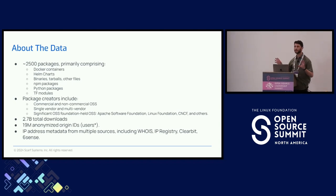This analysis here is scoped to about 2,500 packages that are distributed on Scarf. This is largely Docker containers, Helm charts, binaries, tarballs, language level packages. We looked at JavaScript and Python, and then also some Terraform modules as well that were being distributed. So both commercial, non-commercial open source, single vendor, multi-vendor, and a lot of foundation held open source. So stuff that's in the Linux Foundation, the Apache Software Foundation, CNCF, and a whole bunch more.